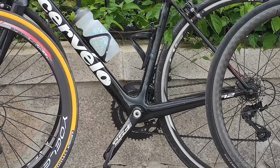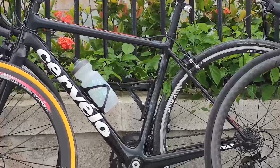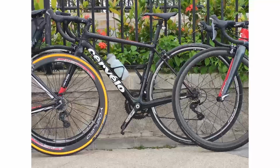Mismatched bottle cages. I don't know why I hate mismatched bottle cages. Come on, guys. You've got a very expensive bike with a $5 bottle cage on it. Sort it out. And I'm not complaining that it's only $5, but for the sake of $10, buy two that look the same, please.